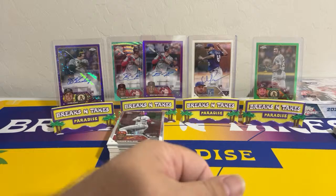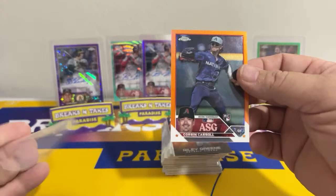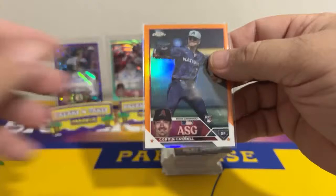Jordan Walker on the rookie. Ooh, didn't see that one coming, but that is a banger of a hit for the Diamondbacks. Corbin Carroll, orange. Orange Corbin Carroll. Should be to 25. 22 of 25 on the orange Corbin Carroll. Nice hit for the D-backs.